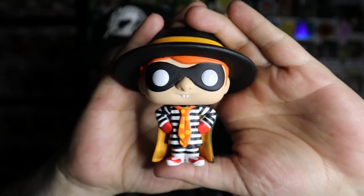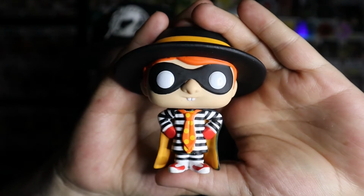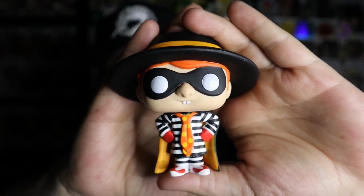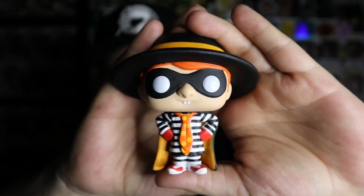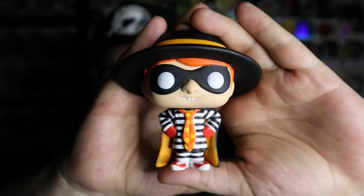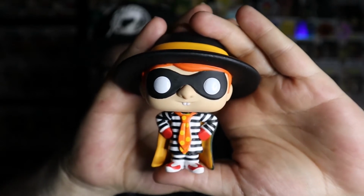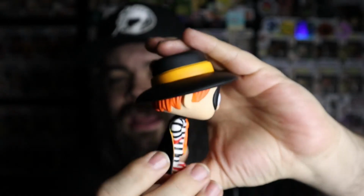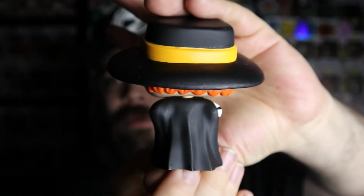I love the Hamburglar. I love that he was always like the villain of McDonaldLand, trying to steal everybody's hamburgers. Wobble wobble. Isn't it what he said? Wobble wobble or robble robble? Something like that, but that's what he always said. I love that he has white eyes with the black mask. This is a cool hat that he has. The back is just his cape.